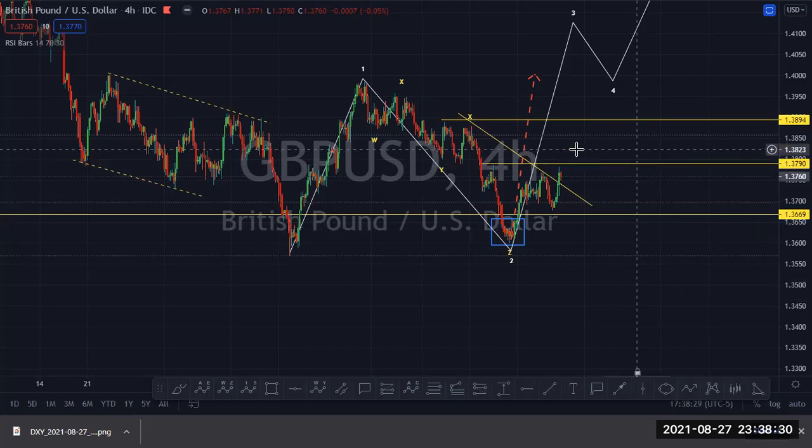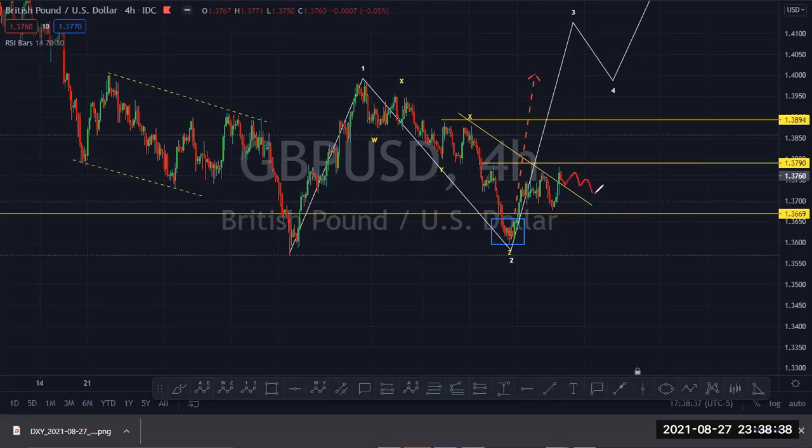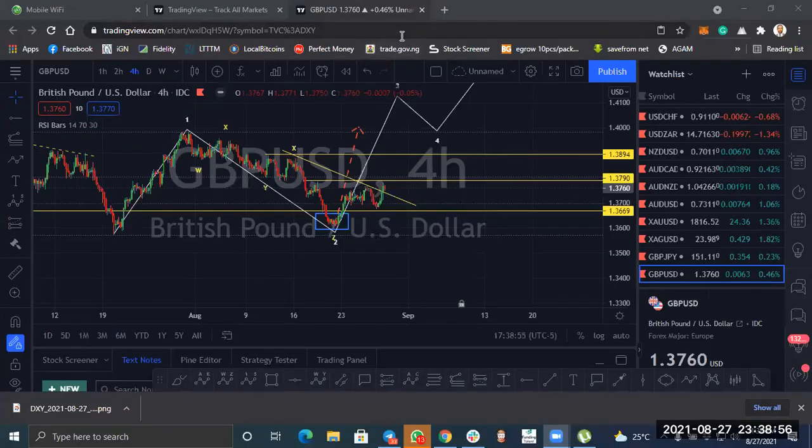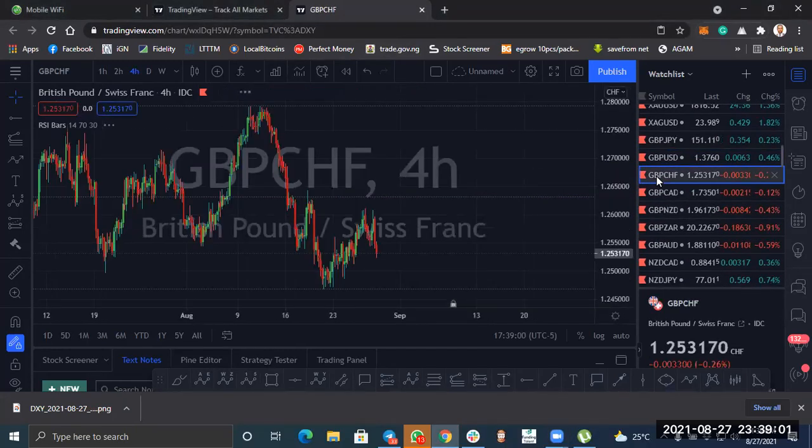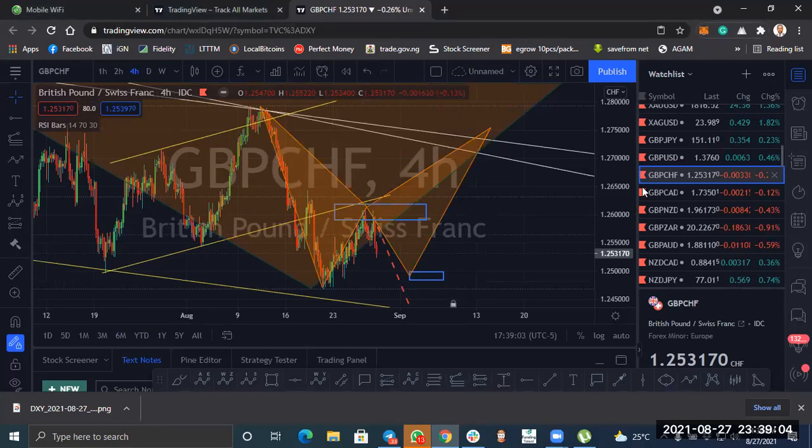So the buying continues. Okay. Likely, you will get a little delay here. Then we break this. Little delay, we break this. For now, wave three is what, in my opinion, is trying to play out. Okay, next is GBP/CHF.